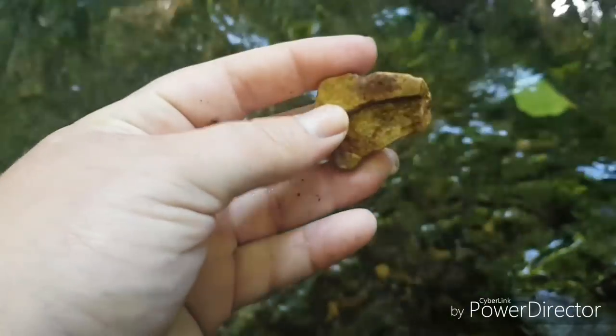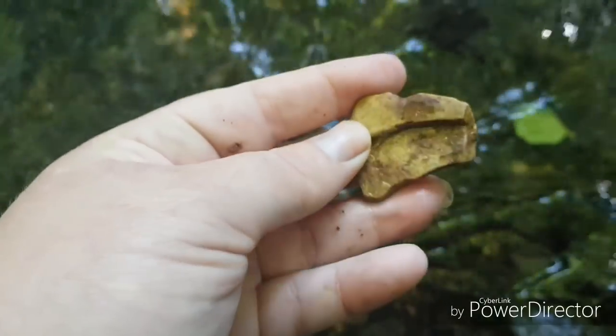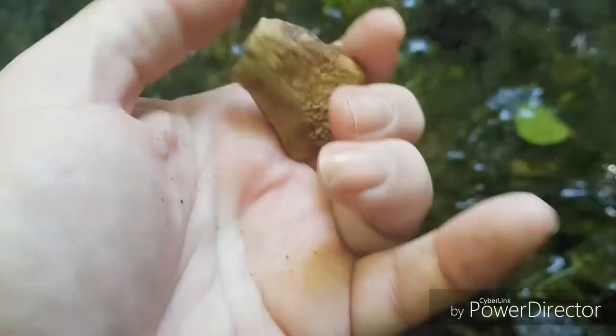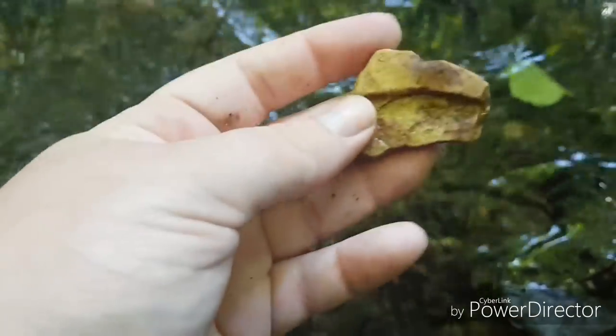So on my quest for pottery, I've just pulled this out, which I thought was just a stone, and maybe it still is, but it just has got a rim there that looks like it was meant to be like that. So let me know what you think. Is that something, or is it just nature's design?